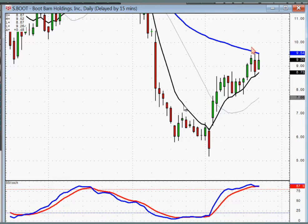So that tells you they've kicked the investor sentiment with great force in the opposite direction. That's right.